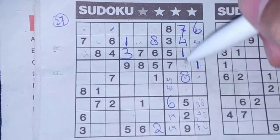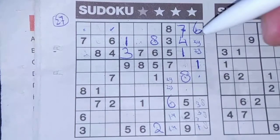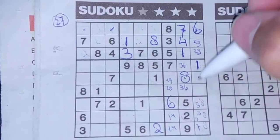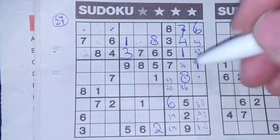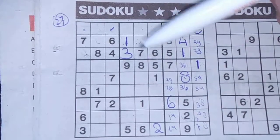2 numbers left in this column for the numbers 3 and 6. 3 and 6, I cannot fill this yet. Need to wait. How about these 2 numbers in this big square? The 5 and the 4. 5 and the 4, I cannot fill this yet. Need to wait. A lot of pairs.